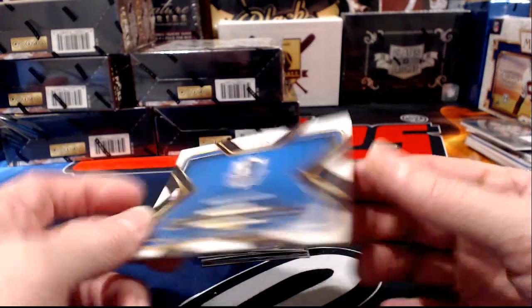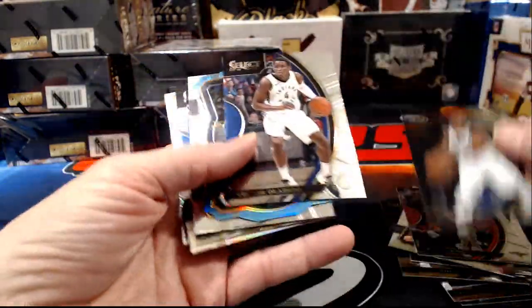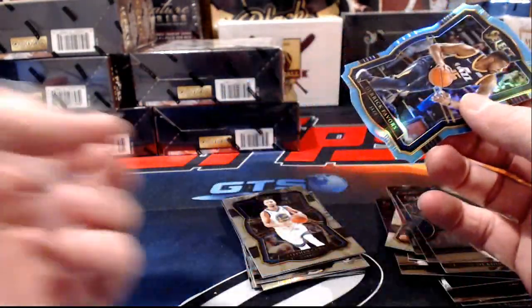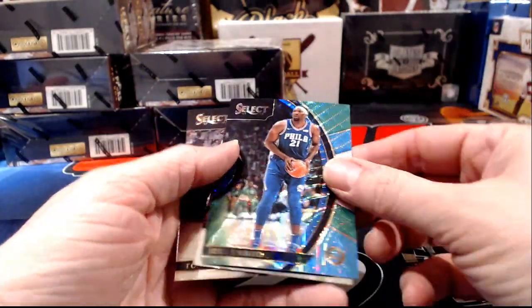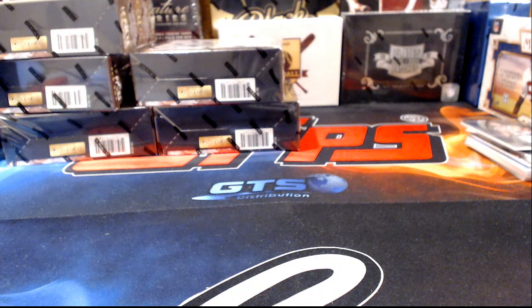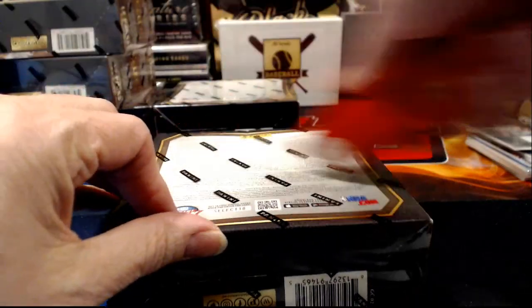Sean Marion for the Mavericks. Relic. A die-cut Derrick Favors to 185 for the Jazz. Cody Zeller. That was a base prism. Joel Embiid for the Sixers. That was, what, box 7, I think? 8, 9, 10, 11, 12. Yeah, that was box 7. That's pretty bad. I had to stop and count those, isn't it?